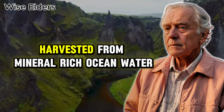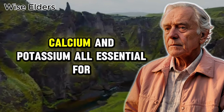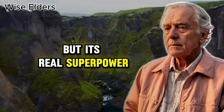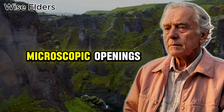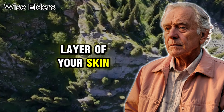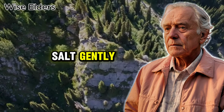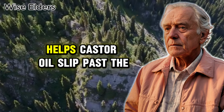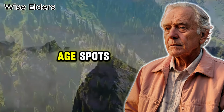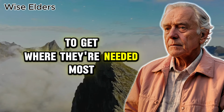Sea salt, harvested from mineral-rich ocean water, is packed with trace elements like magnesium, calcium, and potassium, all essential for skin health. But its real superpower lies in its ability to create microscopic openings, micropores, in the very top layer of your skin. Unlike harsh chemicals or abrasive scrubs, a tiny amount of fine sea salt gently, almost imperceptibly, helps castor oil slip past the outer barriers and travel deeper, right to the source of your age spots. It's like opening secret doors for healing nutrients to get where they're needed most.